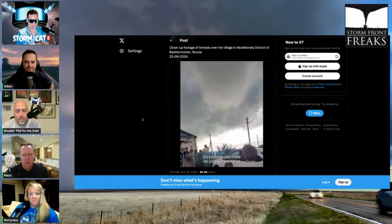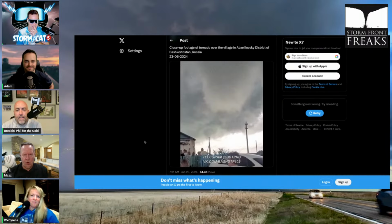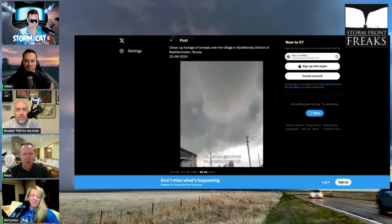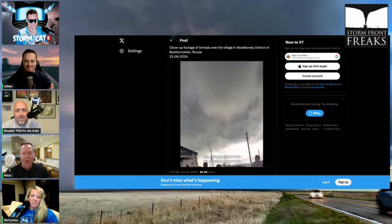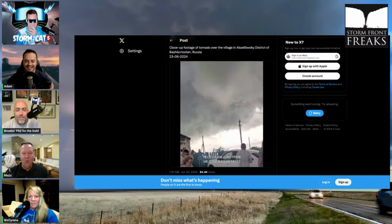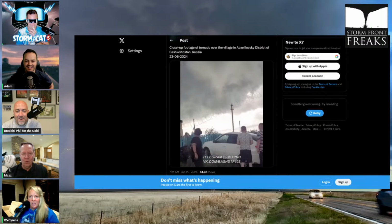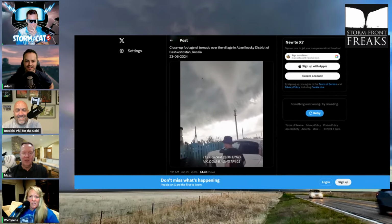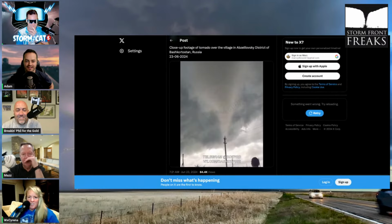All right, this one is from Russia. I call this the neighborhood watch party. Look at these guys; they're all just hanging out like at a barbecue, and there's a funnel forming right in front of them. And before long, folks, watch this thing is going to touch down. And no, they're all just checking it right out. Oh my good god! Lord, they're all just chilling out.